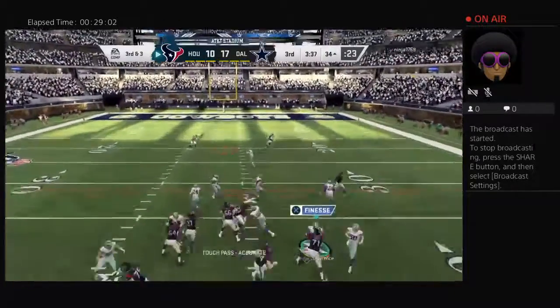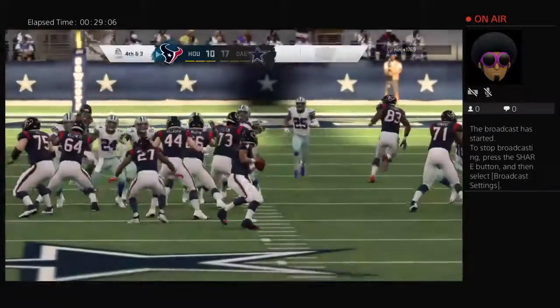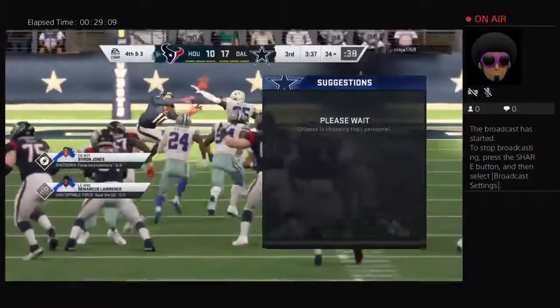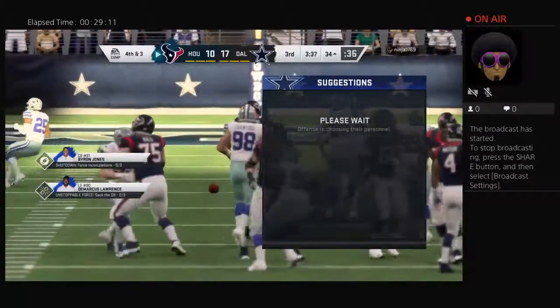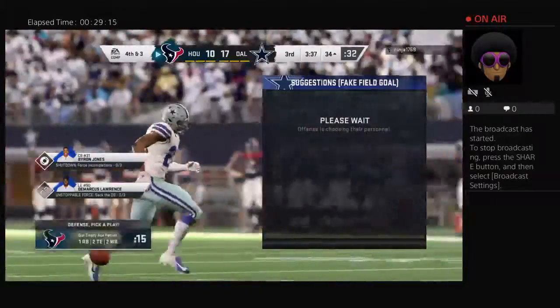Here's Watson. And the throw there going to be incomplete. Certainly looked like they were getting ready to convert there on 3rd down, but what an effort to get his hand on that one, knock it away, and brings up a 4th down decision.